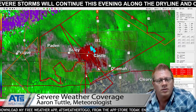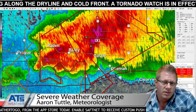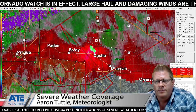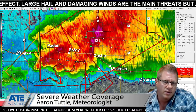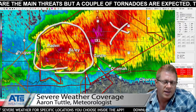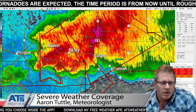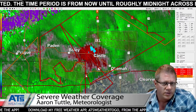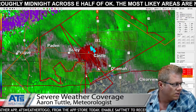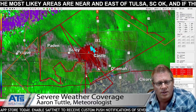Okay, we got going here. Let me see. It's downdraft. That might be the forward flank downdraft region of this cell here. So this is the main cell. This was the first cell over here. This is the new one on the back end. So we're kind of splitting hairs, but now this is in the forward flank of this cell, in the back end of this cell. And that's causing a downdraft to form. So that's where you get your strong winds around Castle on Highway 48 and 62. So we're looking at 60 miles per hour, so it's not crazy.